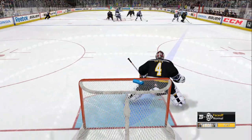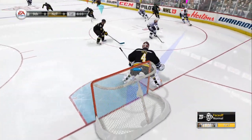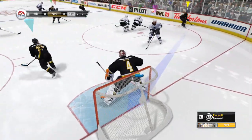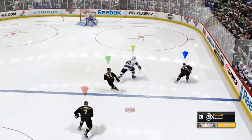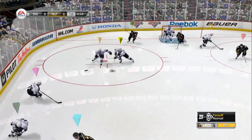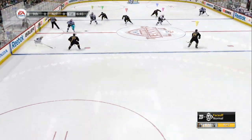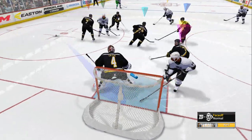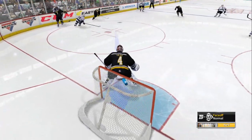Ward's chop at it. Poke check. That'll force him back a little bit. Loose puck, and he's got it. Opportunity, 3-on-1 into the zone. Gets down low. Scoring opportunity denied. Nice use of the pads. To Lemieux. Marshall.